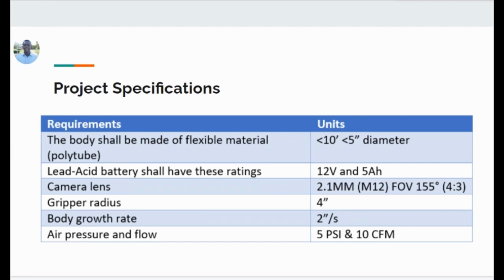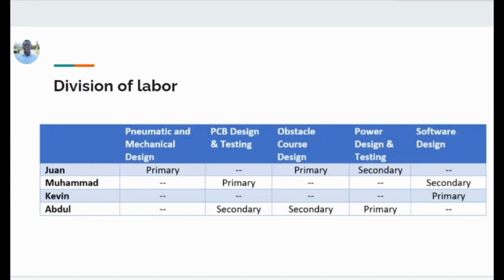And here's a more simplified version of our division of labor. We each have a primary role to play, and some of us have secondary roles as well, depending on how heavy the workload would be in the coming months.